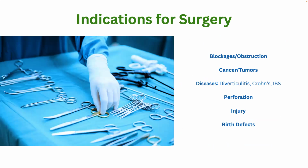Well, let's see. There's a variety of reasons your patients ended up with that stoma. Some of the common indications for this will be a blockage or obstruction, cancer or tumors, those digestive diseases such as diverticulitis, Crohn's, or irritable bowel syndrome. They could end up with a perforation or an injury, some sort of trauma, or it could happen right away in life with a birth defect.